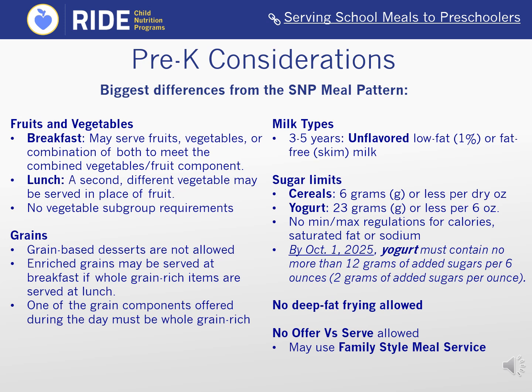There are some notable differences between the school nutrition program meal pattern and the CACFP meal pattern for pre-K students. This slide is showing you those CACFP meal pattern requirements if pre-K students are eating alone. For fruits and vegetables at breakfast, you may serve fruits, vegetables, or a combination of both to meet the combined vegetable and fruit component requirement.